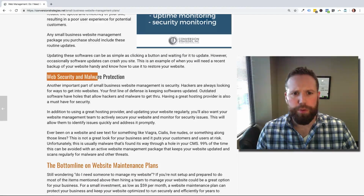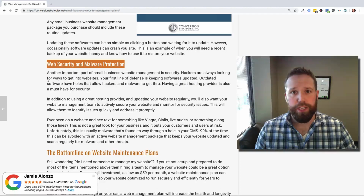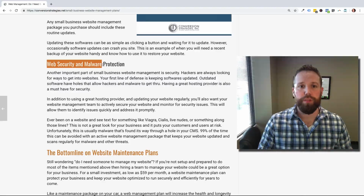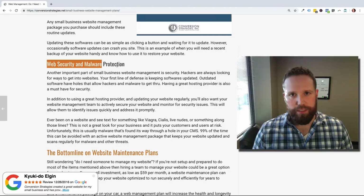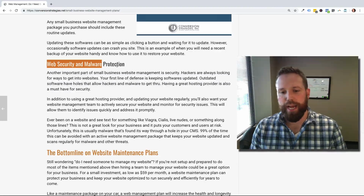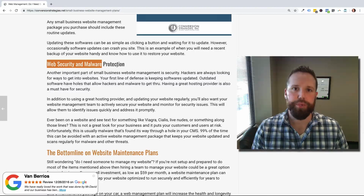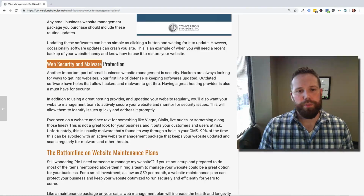Web security, malware protection. This is making sure that nobody's hacking your site, nobody's trying to get into your site without you noticing it. So, keeping the best website security. There's a ton of plugins and things out there for WordPress. We recommend just keeping your site up to date as often as possible. Doing simple things like having secure passwords, not using the typical admin username to log into your site. There's a lot of simple things that you can do to make sure that your website's secure. But updating is by far the most important. So that's what we recommend.